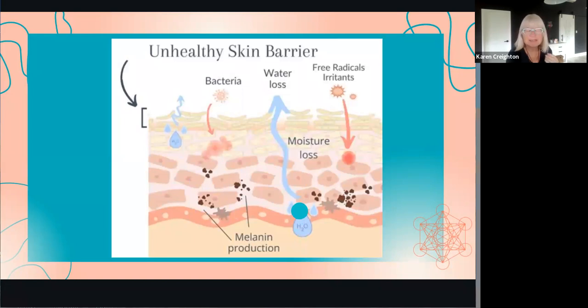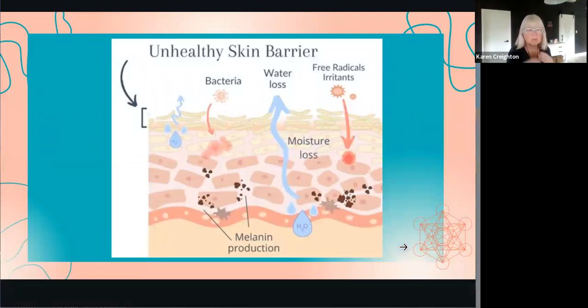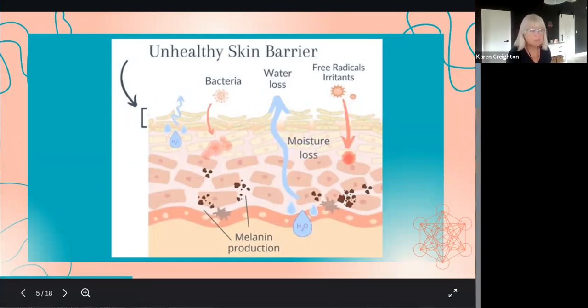Now, when the skin is unhealthy, and for those of you who've ever struggled with eczema or acne or anything like that, that is where we can get infections and things in our skin. As you can see, bacteria gets in, water loss comes out, so you get dehydrated, and also free radicals and irritants get in, and so our skin becomes unhealthy. If your skin is thin, or with psoriasis and everything, you're much more prone to infection. If you've ever had eczema like me, it's really irritating and it itches, and so you itch it and you're much more prone to infection.